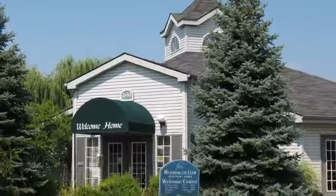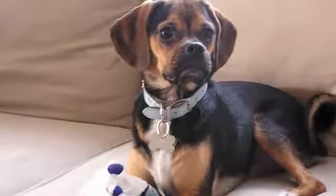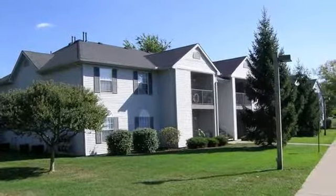Heathergate Club, where your comfort is our top priority. Our wonderful pet-friendly community is sure to impress. The lush landscape with beautifully mature trees will beckon you home.